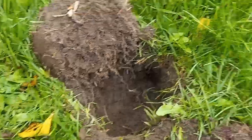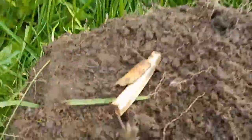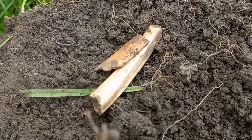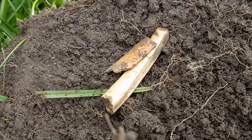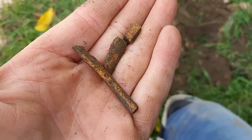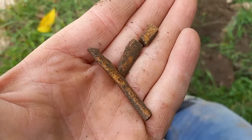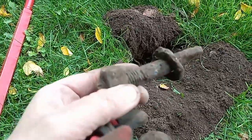Okay, guys, so in this hole I had a nail, and I have two tiny little pieces of remain. We're going to add this to our collection of remain and make sure the police get it. Okay, guys, we've just recovered a little bit more bone while out here metal detecting.